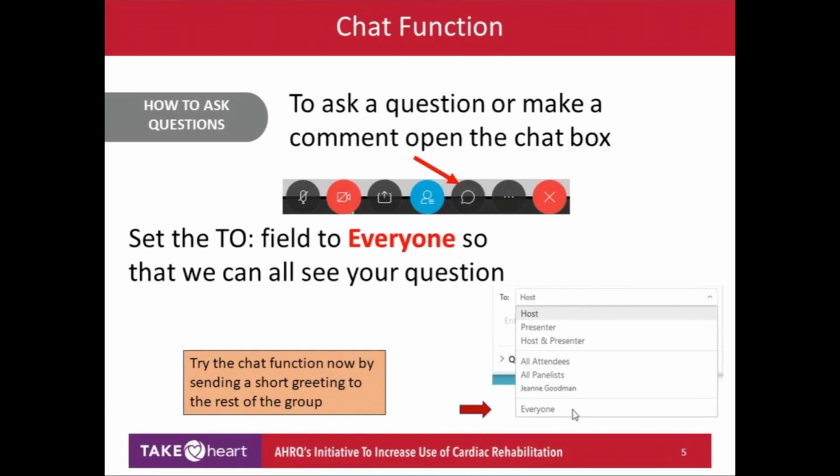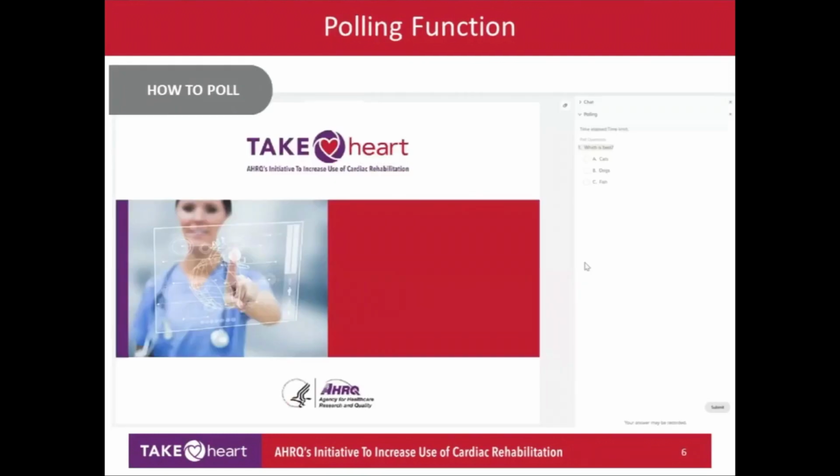We'll also be doing some polling during the event, and the polling function is pretty easy to use. The poll will open to the right hand of your screen, and that's where you'll submit your answer to the questions. And once you've done that, remember to hit the submit button, and then we'll show all of you the results so that you can see what your peers are thinking and compare your reactions to those of your peers. So let's start off that process by looking at this first audience question.